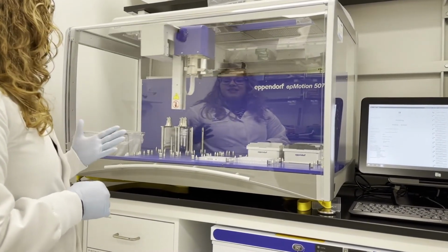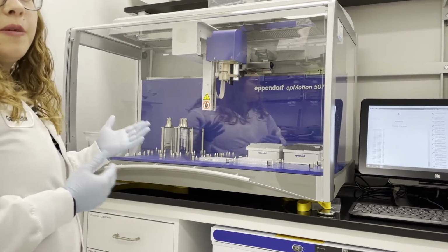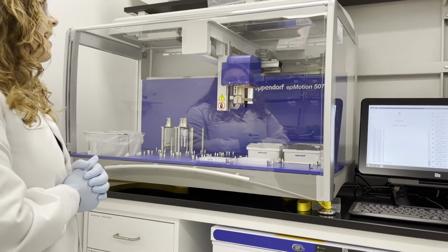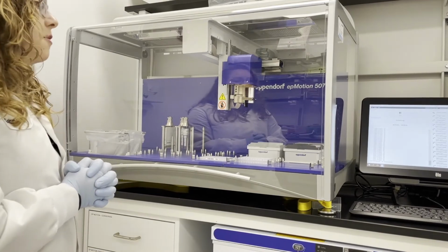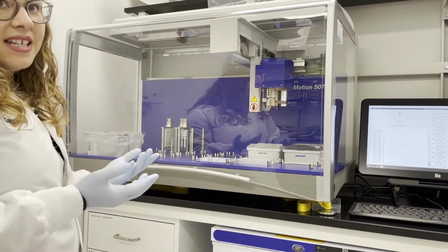So now that we've started the instrument, it's first going to float around and take a look at what we have in there and make sure it matches what we told the computer it has. So this is essentially just making sure it has all of its supplies before starting, like you would if you were baking a cake. You wouldn't bake the cake if you didn't have eggs.